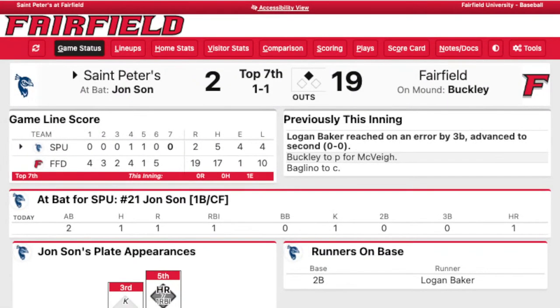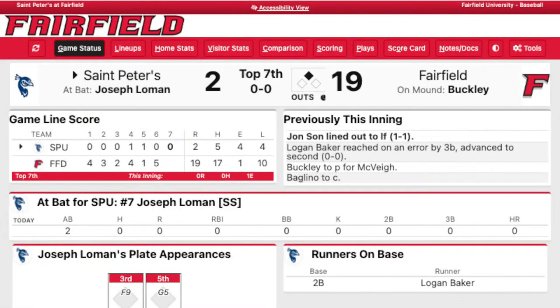That pitch is looped into shallow left, but Schmalzle sizes that up. Great first step in from Schmalzle. He definitely got a great read on that ball coming in fast. Yeah, like you just said, great read. If you're even 1 or 2 seconds later on that reaction, you think it's over your head, you think it's hit farther, probably not getting to that one, but he's able to and records the first out of the top half of the seventh. Yeah, with that fly out to Schmalzle, that will bring up the shortstop, Joseph Lomagino.